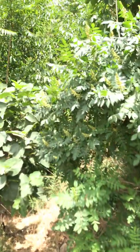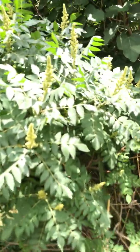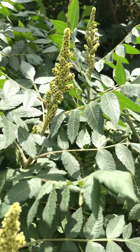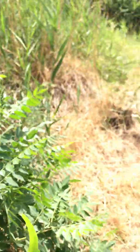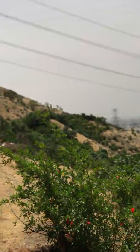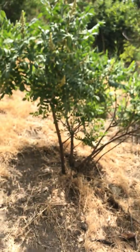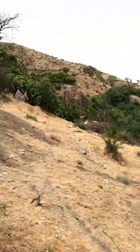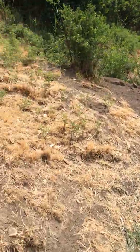And you see, this is a sumac bush. It's in flower right now, but soon they will produce the fruit, which is a kind of spice used along with meat in the Middle East. Sumac is a kind of weed here. They don't maintain or manage it at all. They just grow here and they harvest a little bit if they need something, like maybe 1% of the produce.